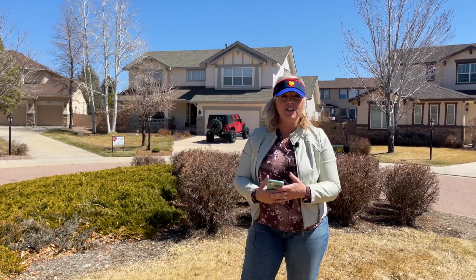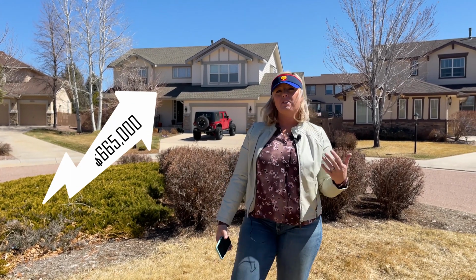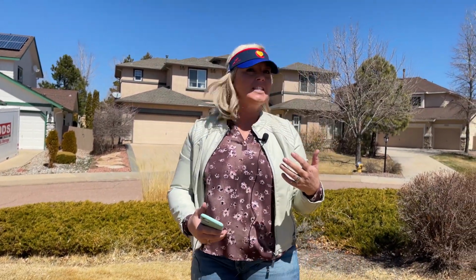It's listed at $665,000, but a lot of times you're going to get the bigger lots, nice neighborhoods, established shrubbery and trees, but maybe you're going to have to do some updating on the inside of the home. So just be prepared for that. You're buying for a great location. These homes usually have great architecture, they just need a facelift.